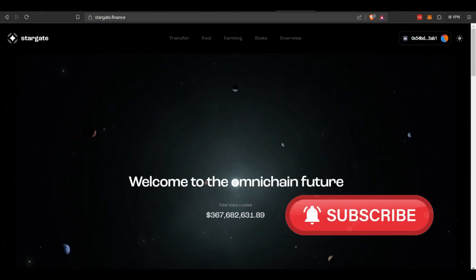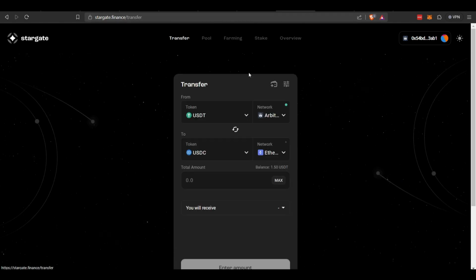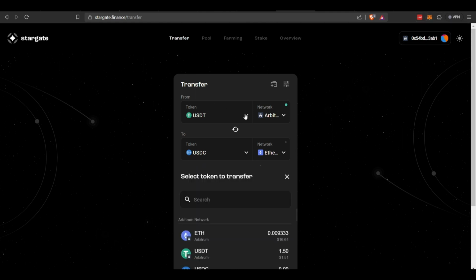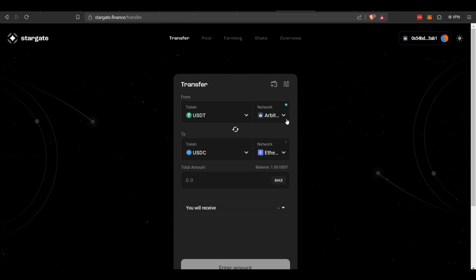Let's go over here to their dApp or their website. If we want to go over here to transfer, take a look. I really like this protocol or this website. It's smooth. You don't have to work hard to switch accounts or go on different networks. Right now I have an account. Let's go in here. It has $16 in ETH on Arbitrum and $1.51 on Arbitrum USDT.